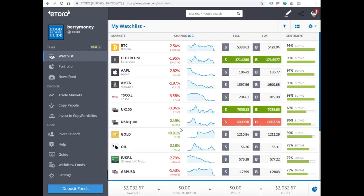Okay, good morning. Richard Berry from the Good Broker Guide here. Today we're going to have a quick look at eToro's trading platform.